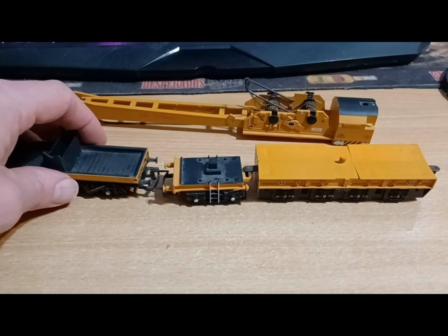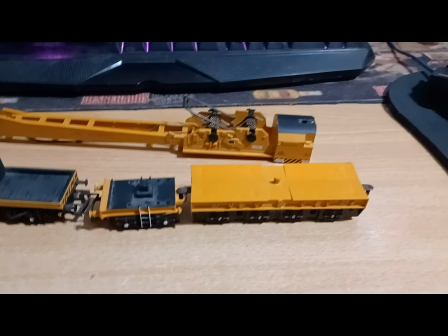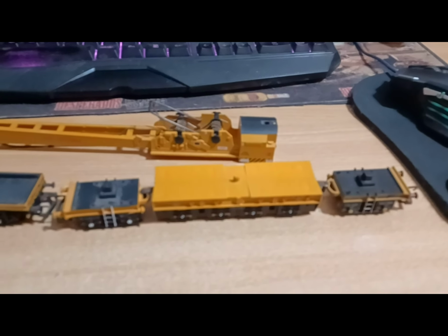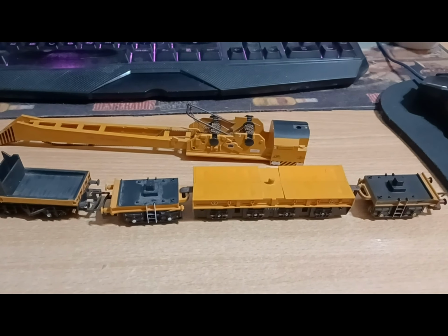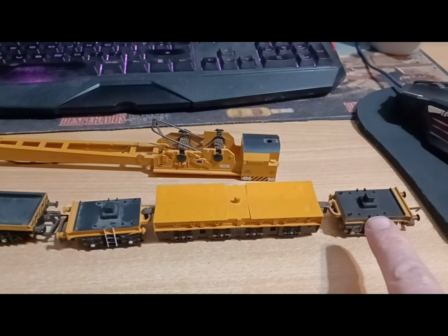So that should attach like that, and then obviously I'm missing a match truck, only now I'm not. So now, instead of having a pile of useless bits, we now have a pile of useless bits with an extra truck.